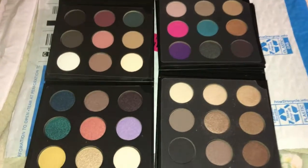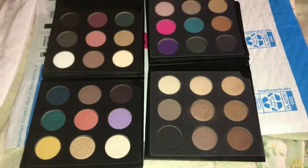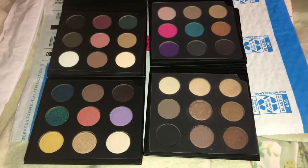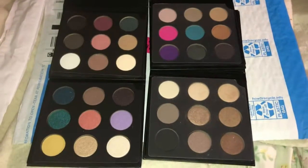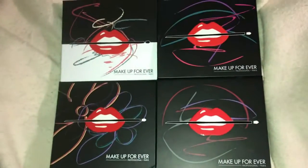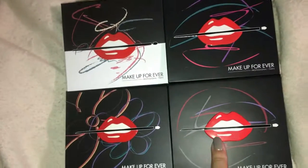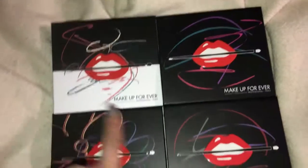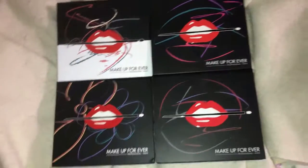Now I am proud of my collection, and I am one of a kind. I still have all of them. Woohoo! So proud of me. Here are all of them together. As you can see, 1, 2, 3, and 4. All of them have a cute design outside.